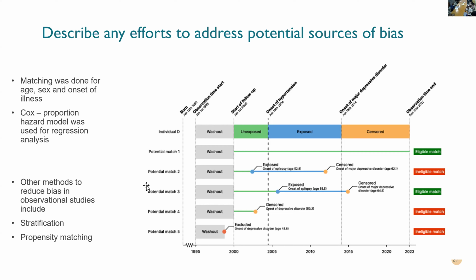Now, if you look at patient B, he developed an exposure to epilepsy in 2005. So this is not an ideal match because he has developed a different condition. The matching is done based on the same age and sex, for someone who has not developed the same exposure that the patient has developed. So for each exposure, they have tried to match it to another patient of the same age who did not develop the exposure.